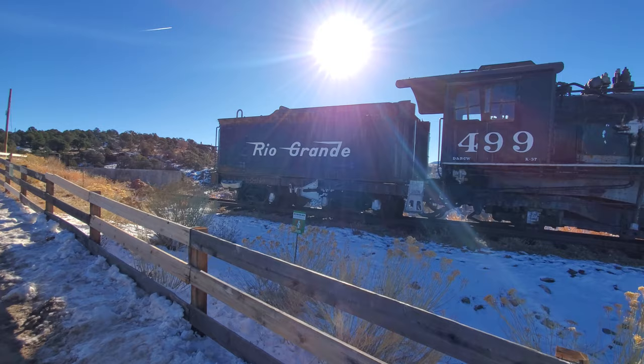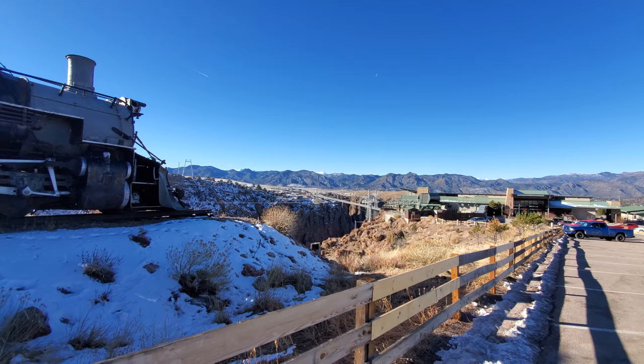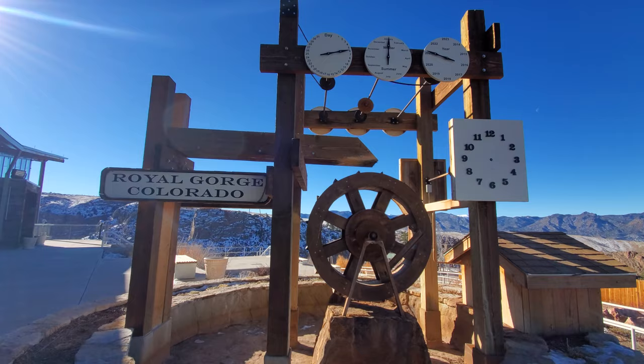Gorge Bridge. Here's the bridge itself. You know, this is definitely a static to walk across it. There's no time like the present.